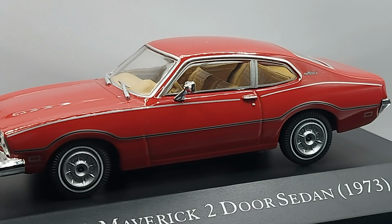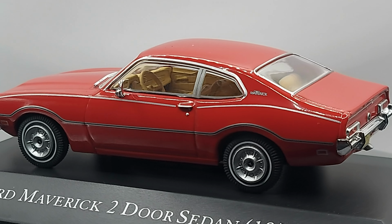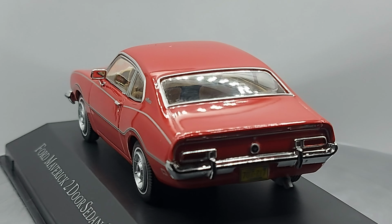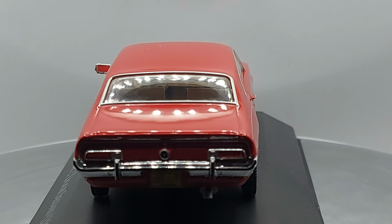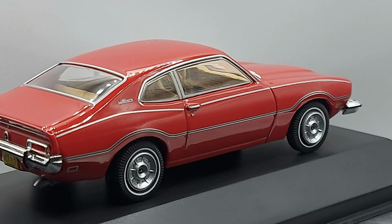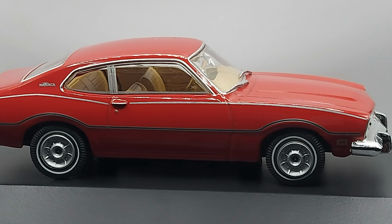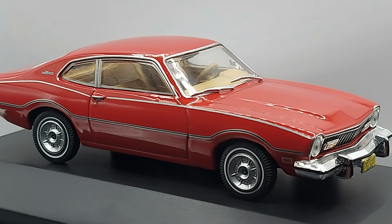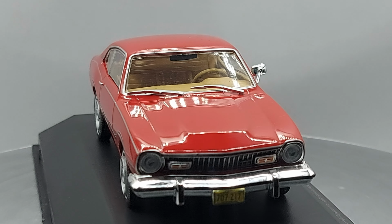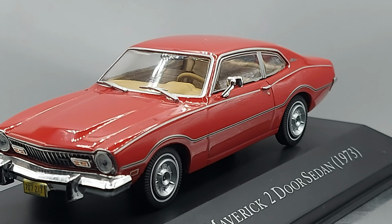Now, this model here, the Ford Maverick, came out in 1969 and ran all the way to 1977. Now, in Brazil, this model was sold all the way till 1979 because they also had an assembly line in Brazil. Now, talking about assembly lines, this car had, let's see, three in the United States, two in Canada, one in Mexico, one in Brazil, and one in Venezuela.